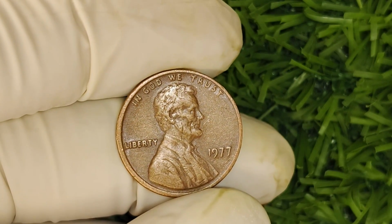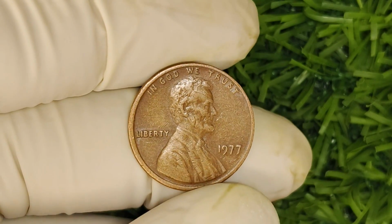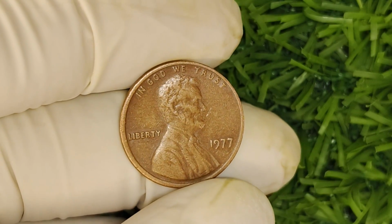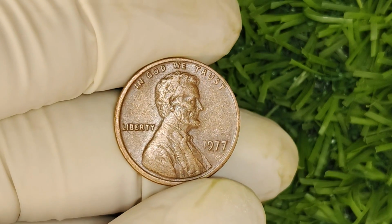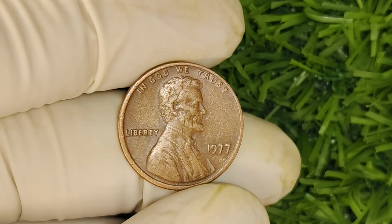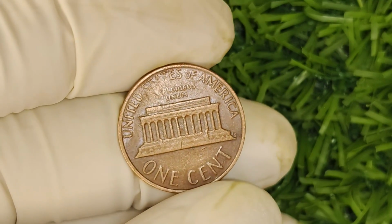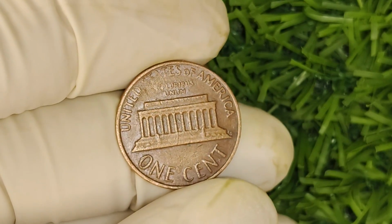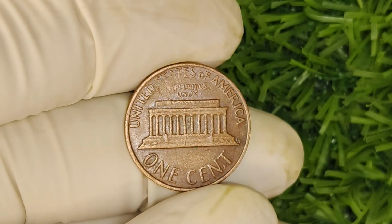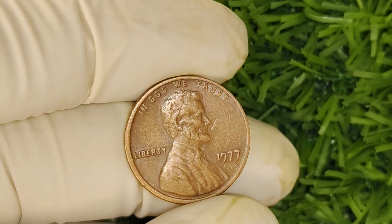The 1977 Lincoln penny was part of the regular issue, nothing flashy at first glance. It features good old Abe Lincoln on the obverse and the Lincoln Memorial on the reverse. Most of them were minted in Philadelphia, which traditionally doesn't put a mint mark on the coins. So technically, all 1977 pennies from Philly are no mint mark. But here's the kicker. One of these ordinary-looking coins turned out to be not so ordinary.